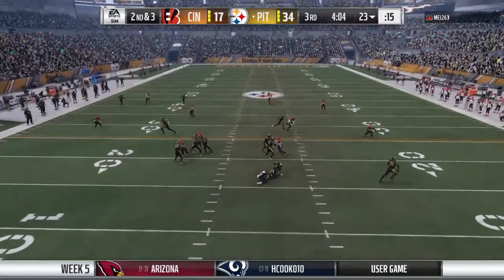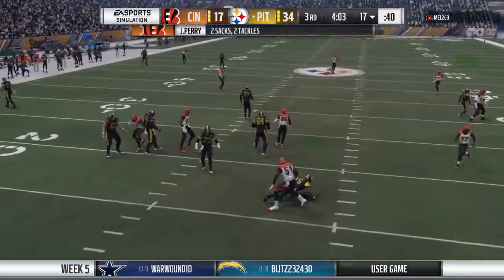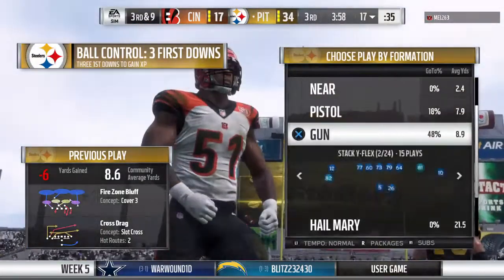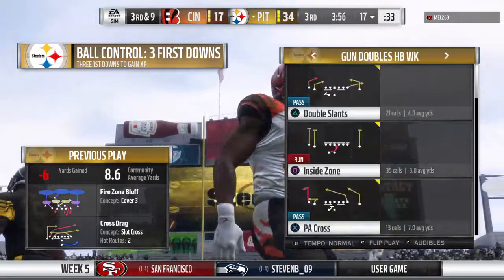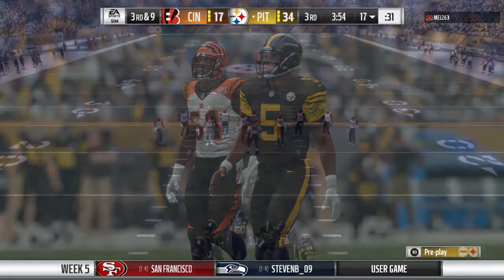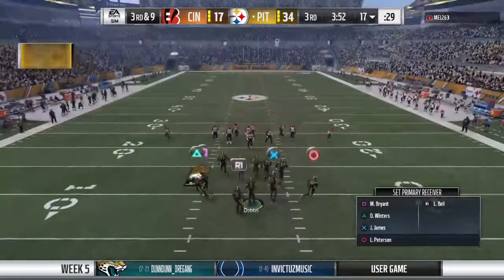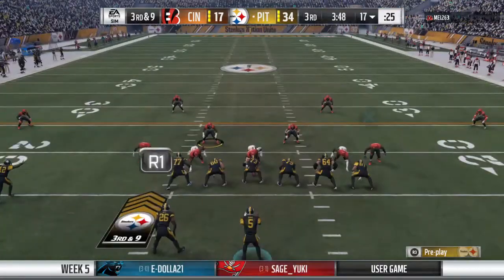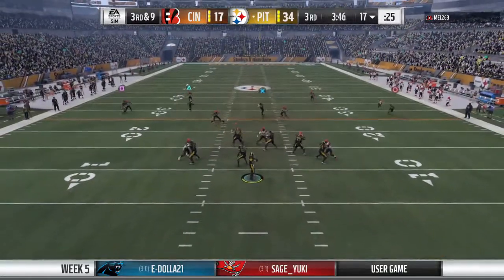Now they'll throw here out of the gun. And Dobbs is going to be swallowed up as he'll go down. Josh Perry in there to get him his second sack now of the afternoon. And the Steelers on third down, they've converted 4 times out of 6. Not bad. This is 3rd and 9. They're going to look to throw.